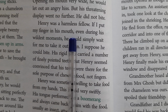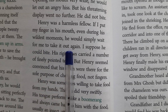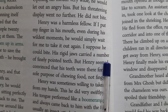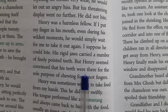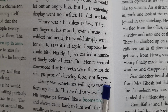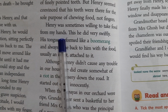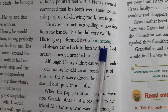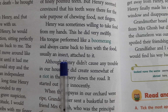If I put my finger in his mouth, even during his wildest moments, he would simply wait for me to take it out again. I suppose he could bite. His rigid jaws carried a number of finely pointed teeth, but Henry seemed convinced that his teeth were there for the sole purpose of chewing food, not fingers. Henry was sometimes willing to take food from my hands. This he did very swiftly. His tongue performed like a boomerang and always came back to him with the food, usually an insect attached to it.